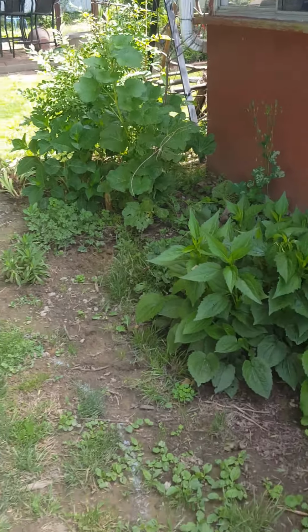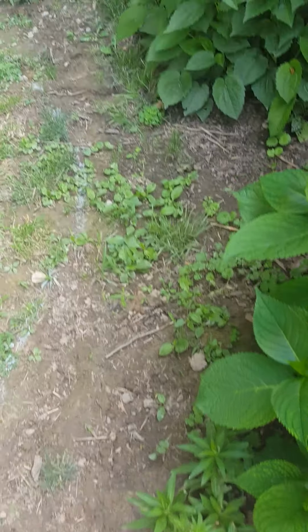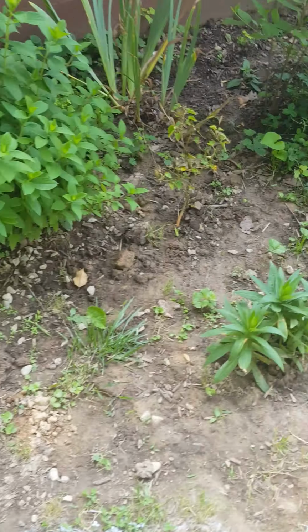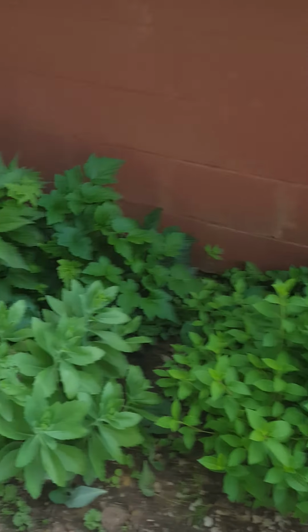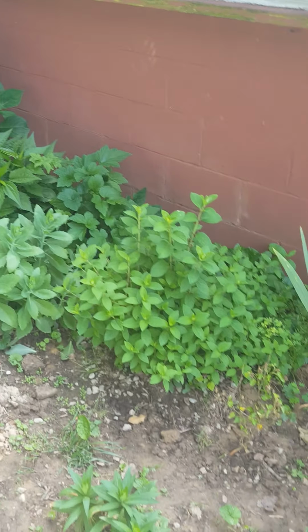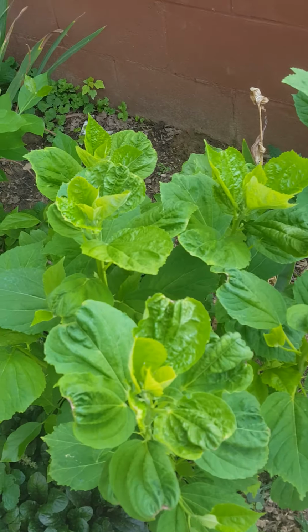This garden bed has had a little bit of a makeover. I divided the asters here in the front. I've got 4 of them, 4 pieces off of 1 clump. Lots of hydrangeas in here. This is a hardy hibiscus. I think this one's pink.